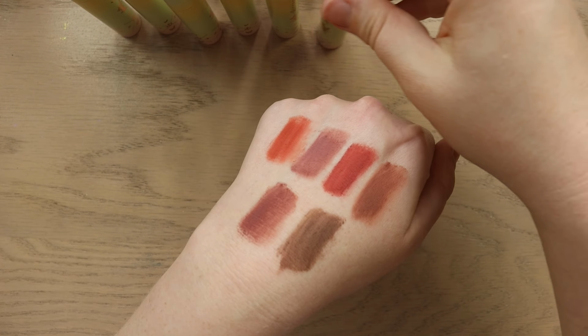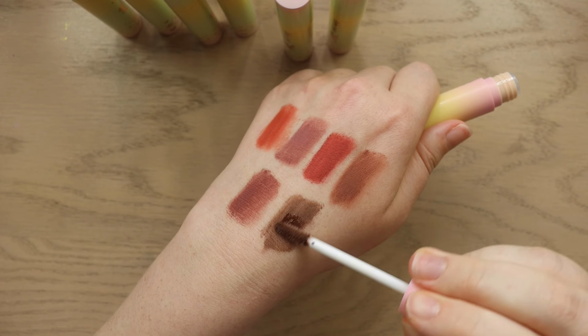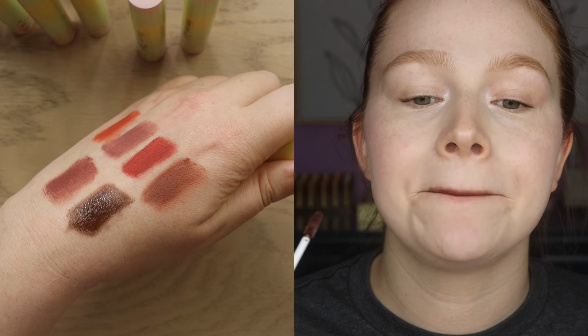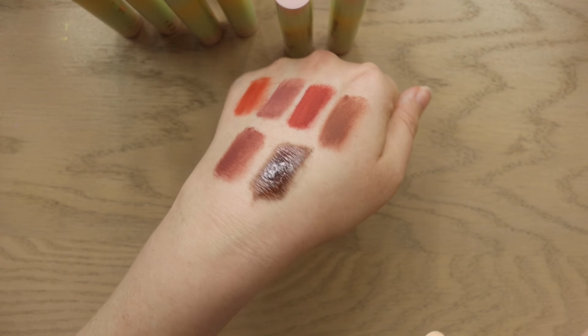It's gorgeous. I honestly feel like Cocoa Bloom with the Tawny Rose gloss on top. Wait, let me just show you. Ugh, that is like a fall dream. I also think if you have a deeper skin tone, this is gonna be such a stunning nude combo.